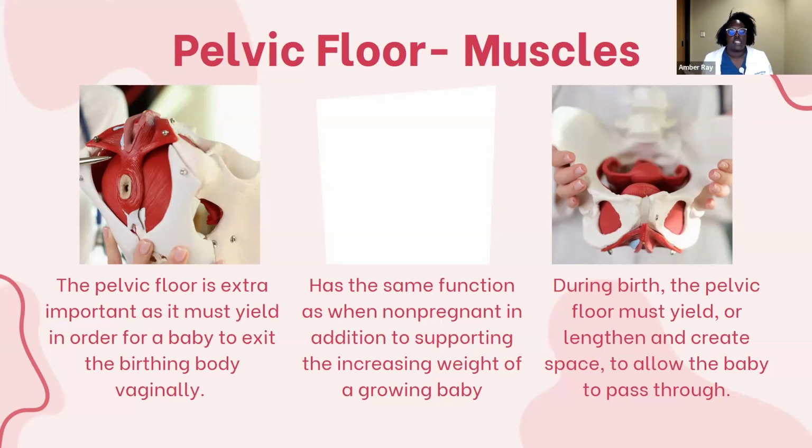Now, it also has a function when we're not pregnant of just keeping everything in. Of course, you have a whole baby that's sitting in our pelvis, and so we don't want to just release our pelvic floor and cause all kinds of bladder issues and things like that. So it does have to have some sort of firmness about it for holding on to that baby's weight. But during labor, we do want it to relax, because at that point we're wanting it to deliver. And so we need to address those pelvic floor muscles as well. And the next one.